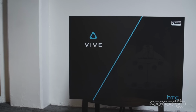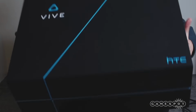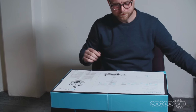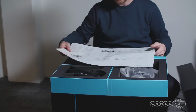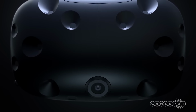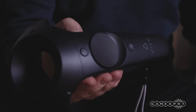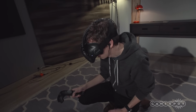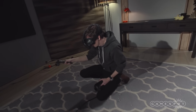Its base stations and controllers make the physical setup process a bit complicated, but the tutorial in Steam VR guides you through the procedure step by step and confirms that everything is working as intended. And once you have everything up and running, Steam VR walks you through a demo that teaches you the ins and outs of the controller and introduces you to the chaperone, Steam VR's term for the virtual walls it projects into VR when you get close to the real-world boundary of your VR playspace.